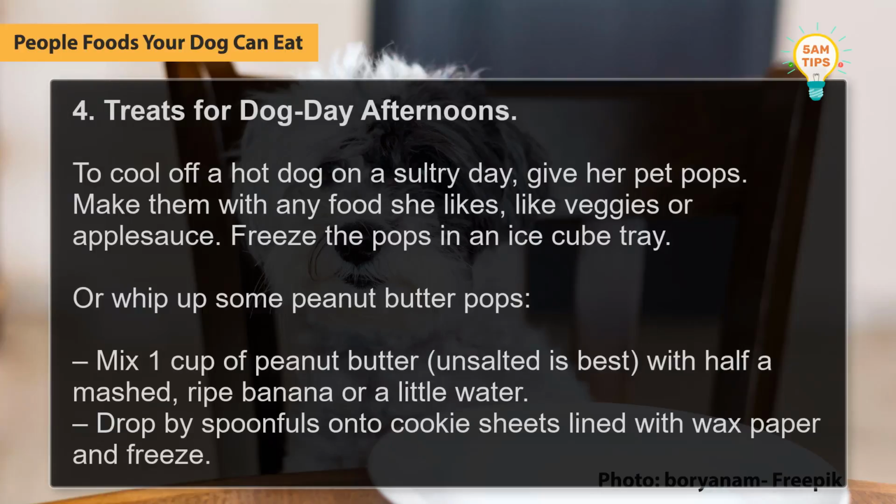4. Treats for dog day afternoons. To cool off a hot dog on a sultry day, give her pet pops. Make them with any food she likes, like veggies or applesauce. Freeze the pops in an ice cube tray. Or whip up some peanut butter pops. Mix 1 cup of peanut butter, unsalted is best, with half a mashed, ripe banana or a little water. Drop by spoonfuls onto cookie sheets lined with wax paper and freeze.